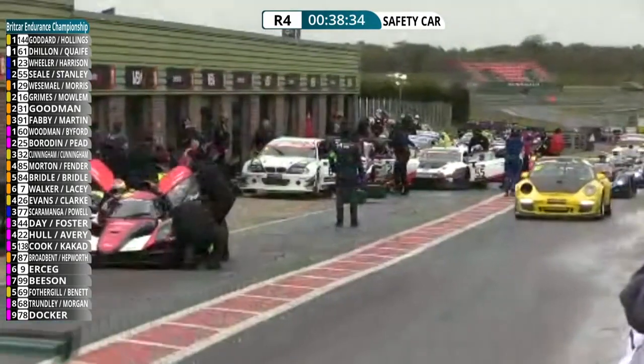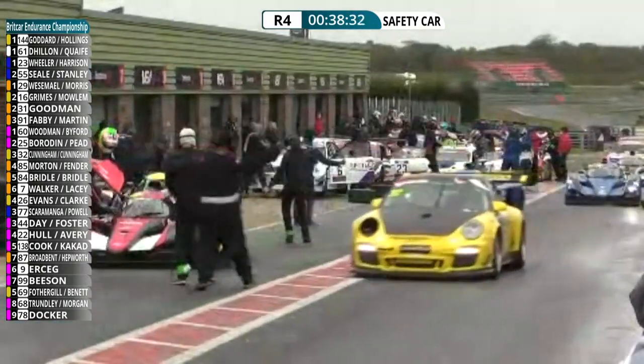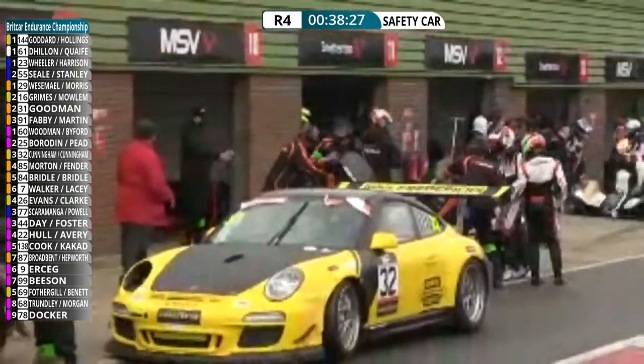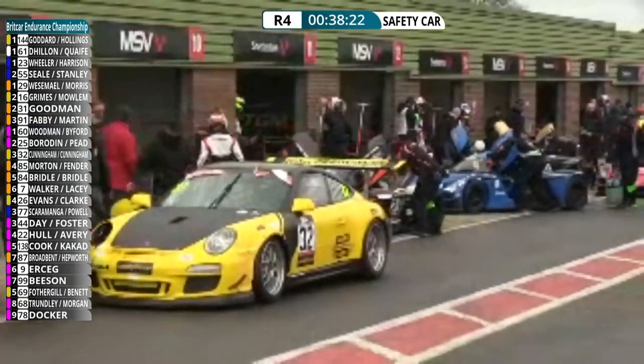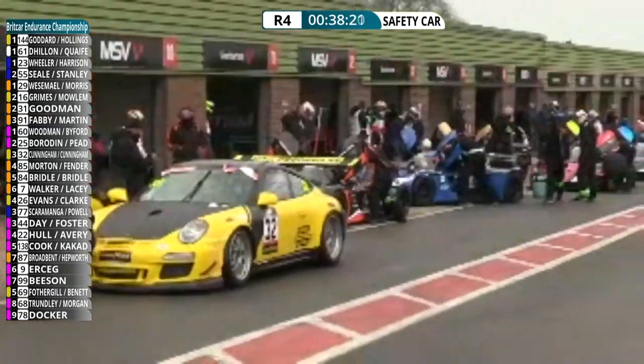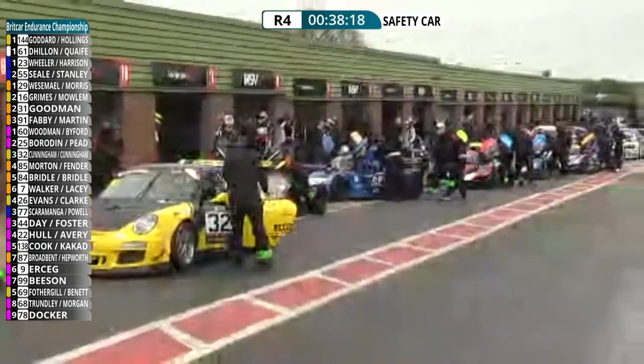That is the most congested pit lane I have ever seen. Look at that. Everybody's in there. They're having to double park. Look at this. You've heard of double stacking in Formula 1 when two teammates come in together. This is double parking.